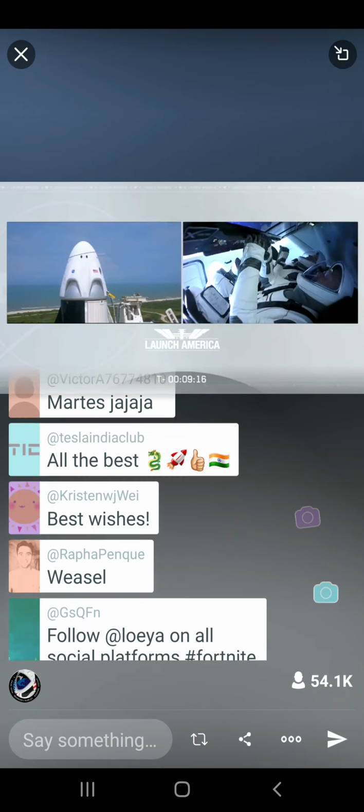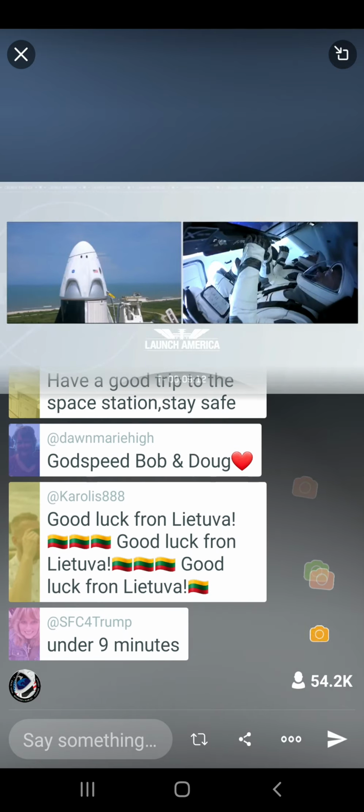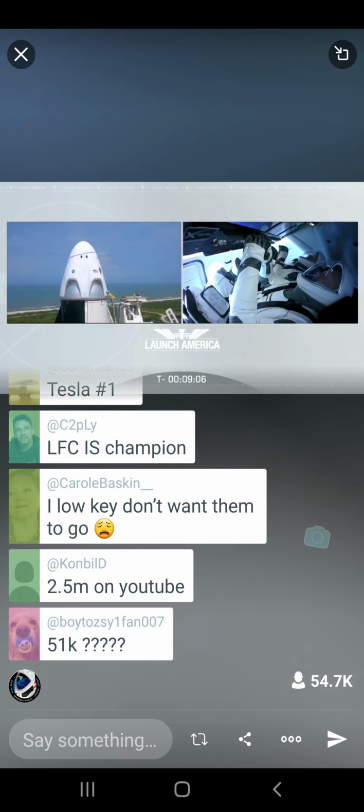The SpaceX core, so again, that voice that's going to be talking to Bob and Doug throughout their mission from right here in Hawthorne, just offering a few quick words. The crew did confirm their crew displays are configured for launch. We are coming up on 9 minutes and counting.